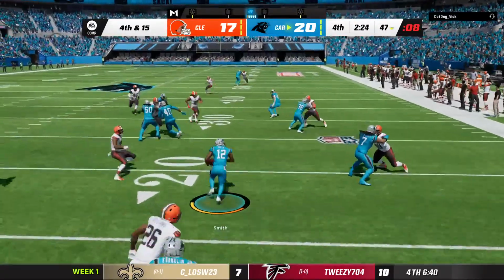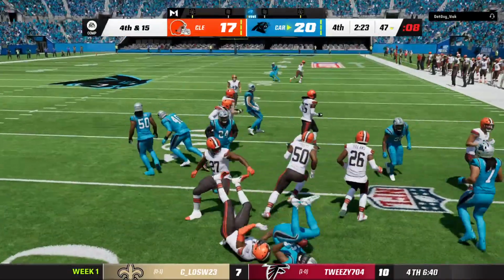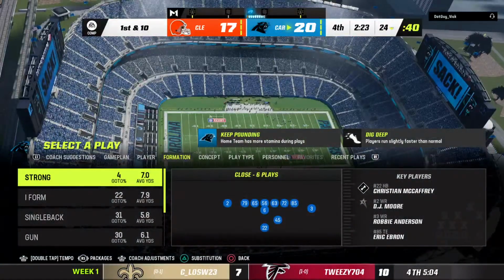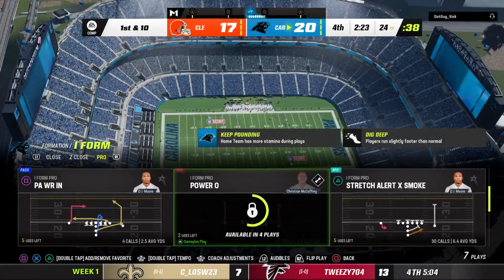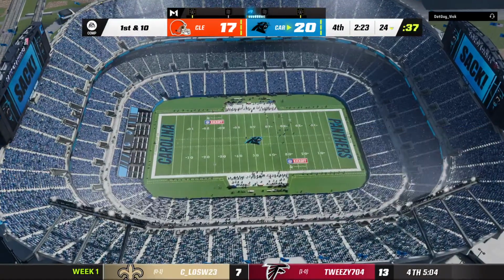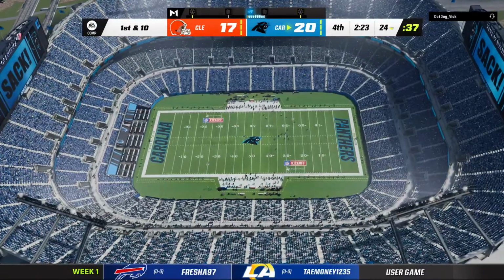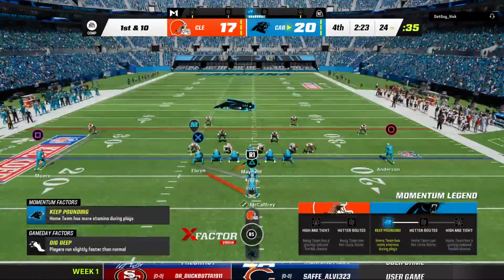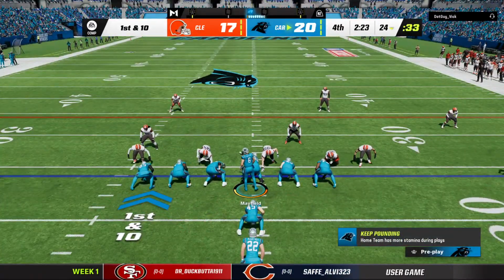That's returnable now for Smith. The danger of a punt that good, a 16-yard return. And it will be the Panthers' ball, 1st and 10. The Panthers out there and ready to begin their next drive.